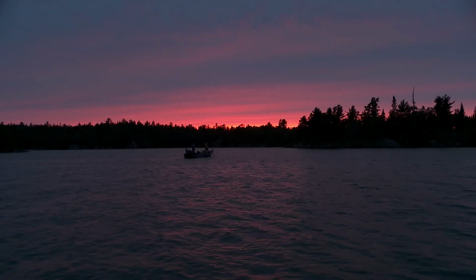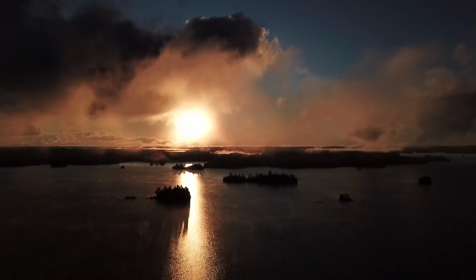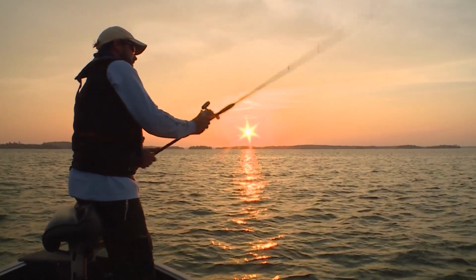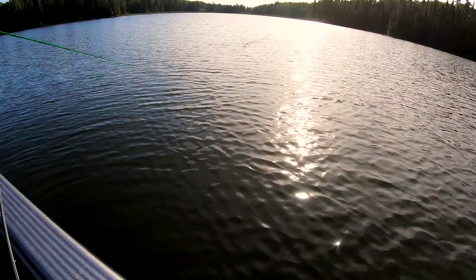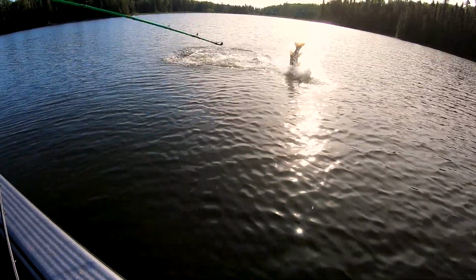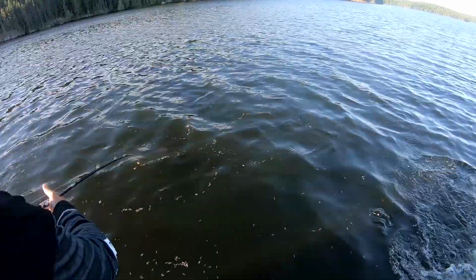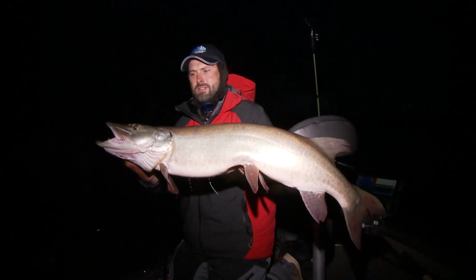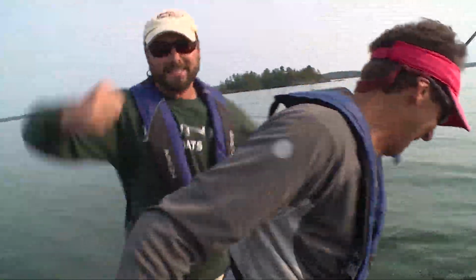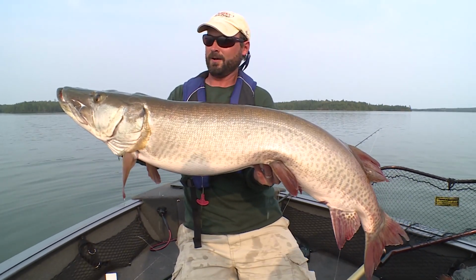We're on one of the world's most premier muskie fisheries in one of the best areas in the world. The fish in this lake, every cast could be a fish of a lifetime. There's no question about it. Got it. Oh, nice one, Doug. Yes. This is the land of giants. It's gonna go crazy here. This lake is kicked out to absolute giants. What a critter. Yes! Yes! Yes! Oh! Another giant comes out of Eagle.